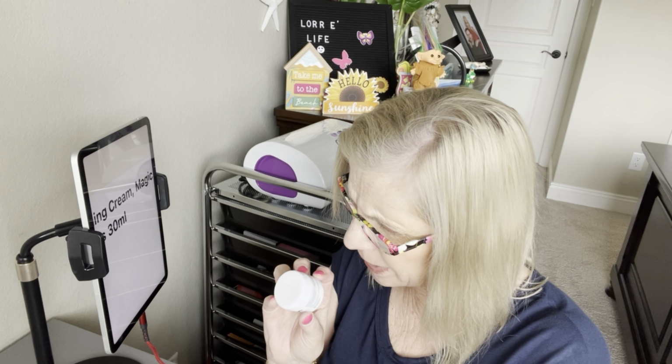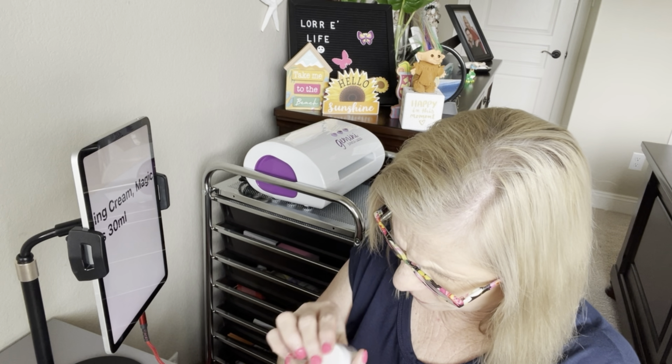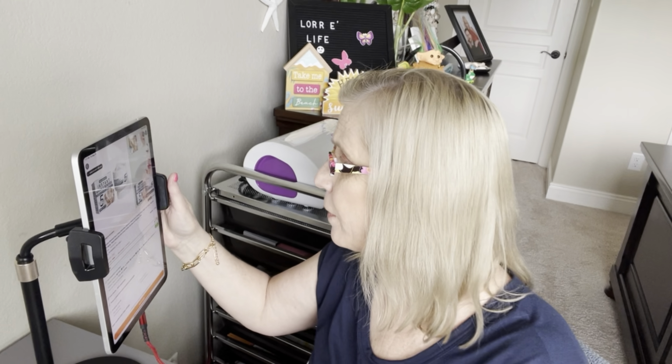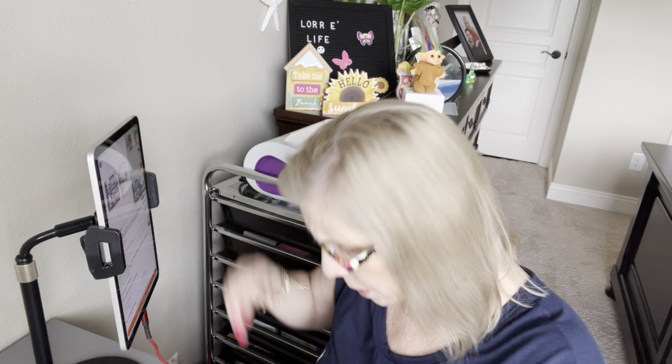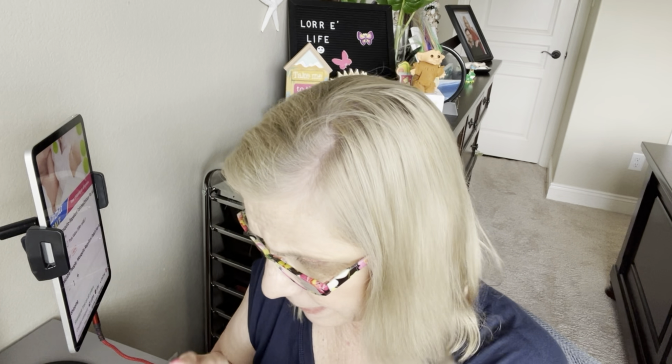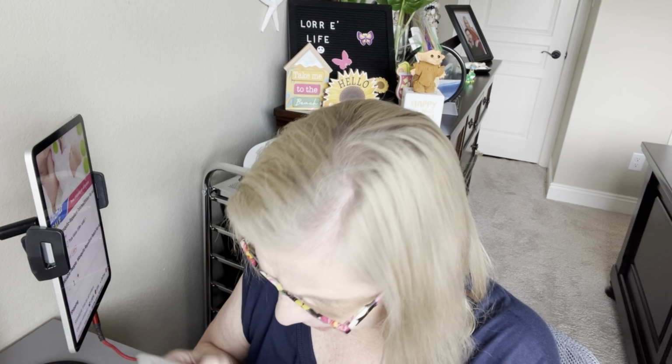Okay, so here is the face cream. Looks like this. So that was also $2.24. I still have it on my clothes. Okay, my next item, I got a pack of these.